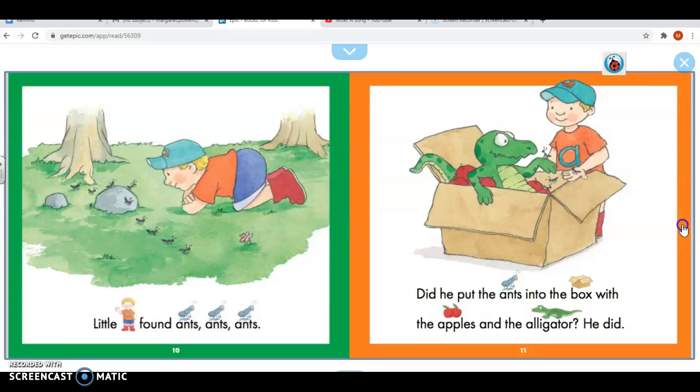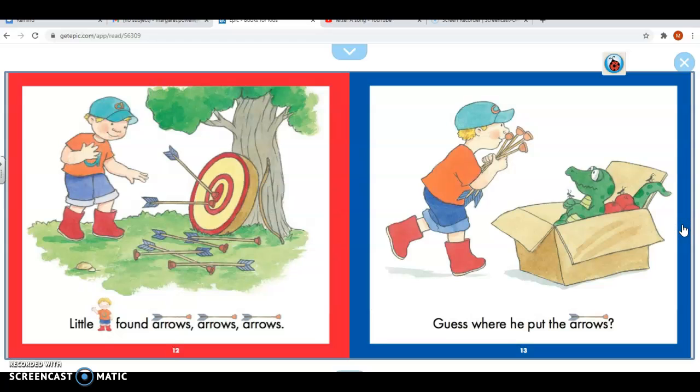Little A found ants, ants, ants. Did he put the ants into the box with the apples and the alligator? He did. Little A found arrows, arrows, arrows. Guess where he put the arrows? Where are they going to go, boys and girls? Into the box.